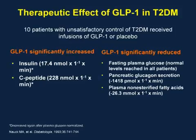Now we're moving to the therapeutic effect of GLP-1 in patients with type 2 diabetes. In this particular study, 10 patients, fully controlled with type 2 diabetes, received infusions of GLP-1 or placebo. And what we saw is that with the GLP-1, we saw significantly increased insulin, 17.4 nanomoles, and the C-peptide increased 228 nanomoles. The GLP-1 significantly reduced the fasting plasma glucose. Actually, in this particular study, because it's an infusion, normal levels were reached in all patients. The pancreatic glucagon secretion was decreased by 1,418 picomoles per liter per minute, and the plasma non-esterified fatty acids were decreased by 26.3 millimoles also per minute.